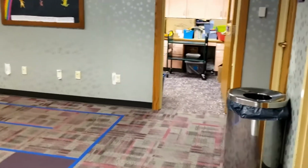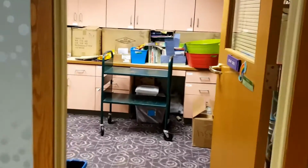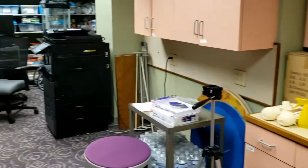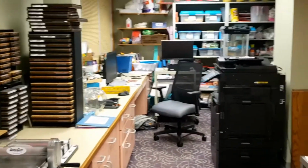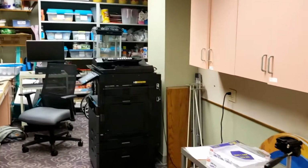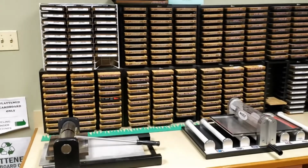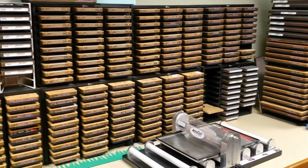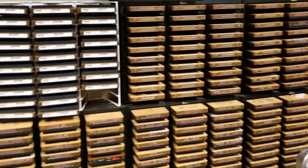And then further over, we have another work area for staff. So this is the workroom that is here all the time. We have a few computers back here, a copier, and more storage. And then here you can see our Ellison die cut machine. So these are all available to the public. Anyone can use them. You just have to bring your own paper.